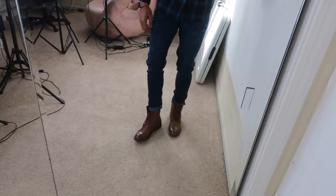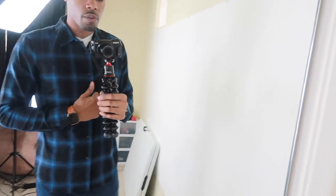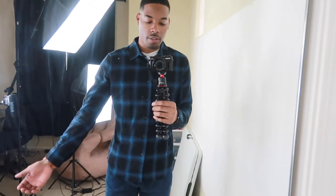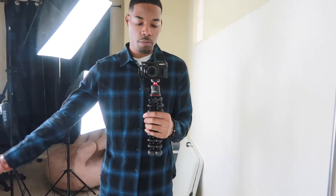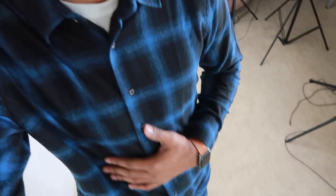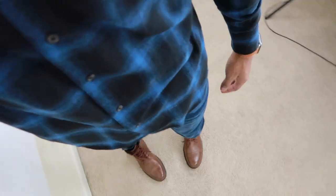Amazing quality too. I just had to shut my curtain so that you guys can see me a lot better. But I have on this navy blue and black button-up shirt. This is actually the slim fit Harrison button-up shirt. Honestly guys, it is not all the time that a button-up shirt fits me extremely well like this one does. This one fits me amazing.